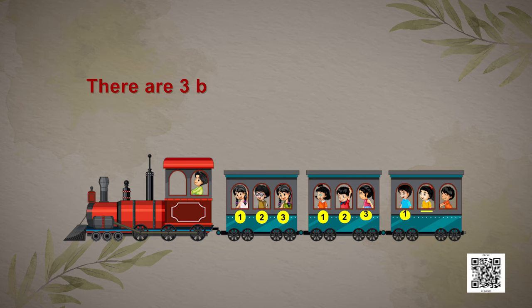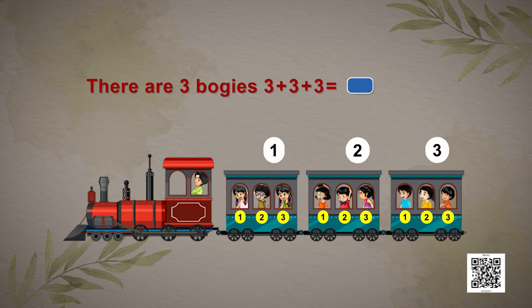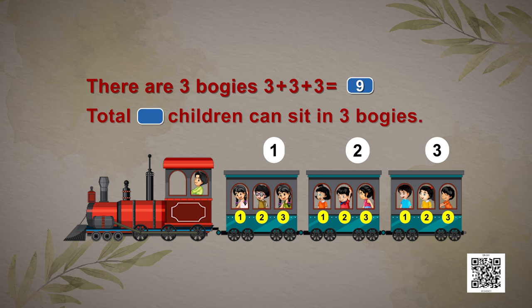3 children in 1 bogie, and we have 3 bogies in total. So, 3 plus 3 plus 3 is equal to 9. Great! And now tell me, total how many children can sit in 3 bogies? Total 9 children can sit in 3 bogies.